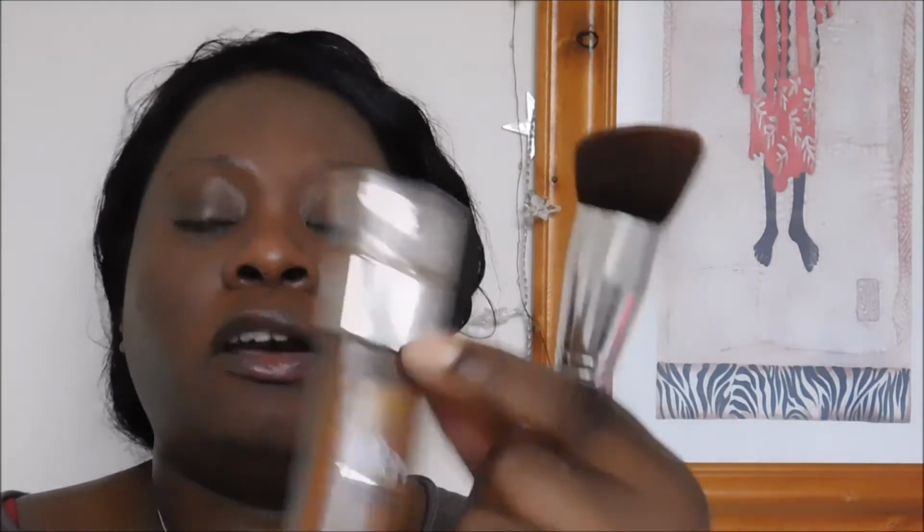I always spray my brushes with a setting spray, so I'm using the Urban Decay De-Slick setting spray. And what I'm going to do is put half a pump of each of the shades on my brush. So that's about half a pump of this one.